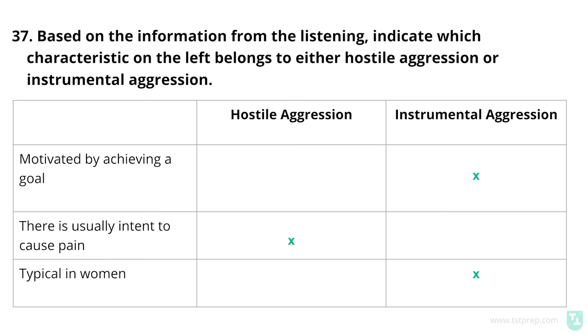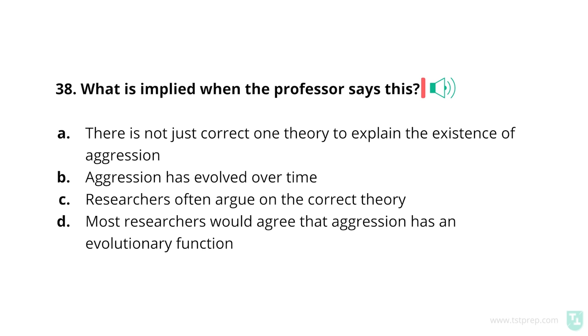What is implied when the professor says this? Some researchers argue that aggression serves an evolutionary function.